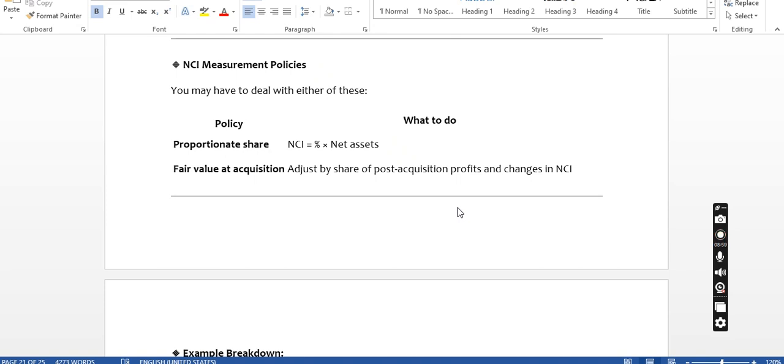Please, one question. This proportionate share and the fair value at acquisition, is it the same method as the valuation of our NCI in the previous calculations that we did? Normal consolidation. Yes. I want clarity on something. When we are getting our goodwill, is the fair value the same as the fair value at acquisition date? The acquisition reserves that we use in calculating goodwill, is it the same method? Then once we calculate NCI, we say percentage of NCI times total net assets. Is it the same thing, or is it the one that relates to proportionate share? I want to seek clarification on that.